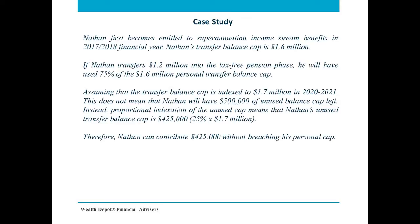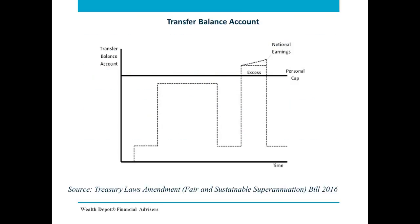Instead, proportional indexation of the unused cap means that Nathan's unused transfer balance cap is $425,000, 25% of $1.7 million. Therefore, Nathan can contribute $425,000 without breaching his personal cap.